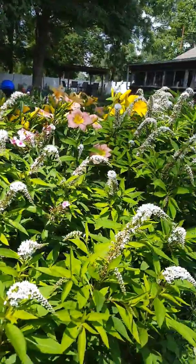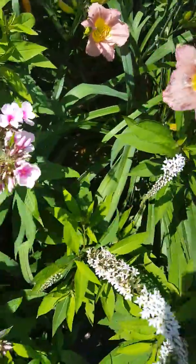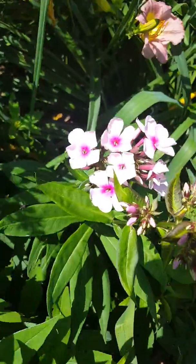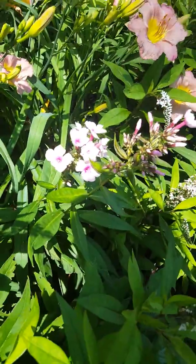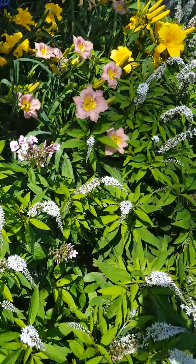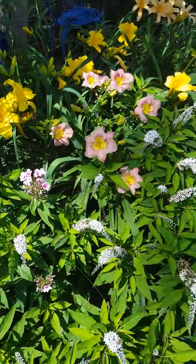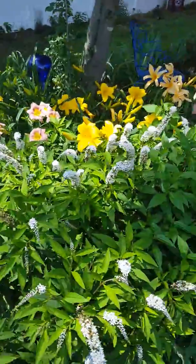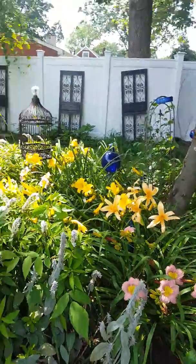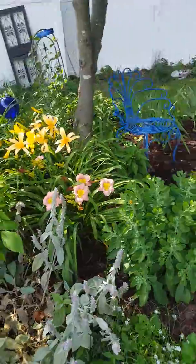And then in between the loosestrife and the lilies, we have a pink phlox. So I'm gonna have to either pull out some loosestrife or just move the phlox. I am getting ate up by mosquitoes. They are no fun.